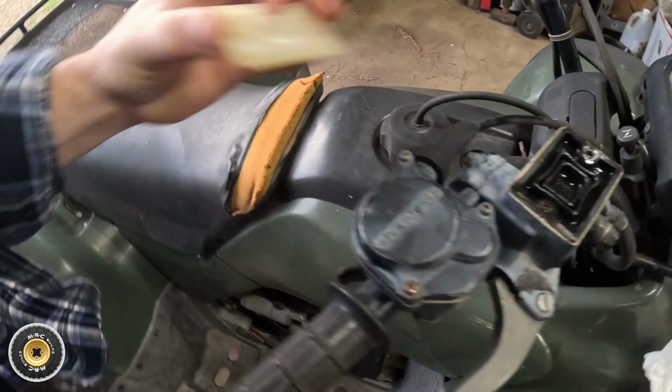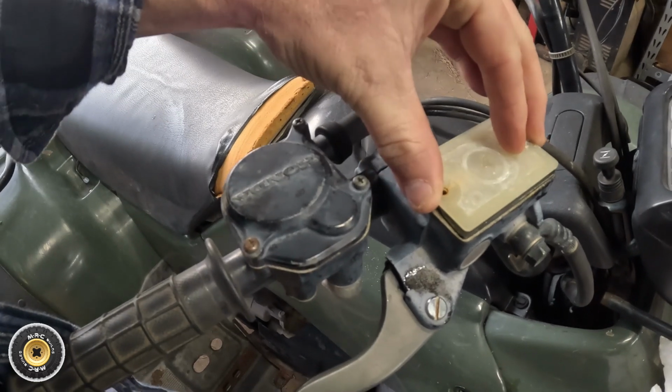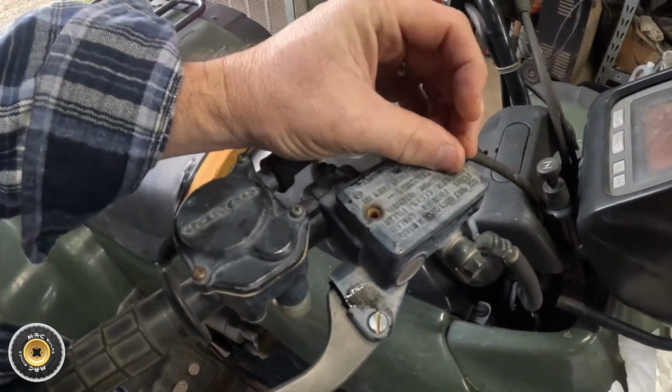So we'll put all this back together like it was when we took it apart. Try not to make a big mess now because I probably put too much fluid in it. Working one-handed is a little more difficult, especially if it's your left hand.